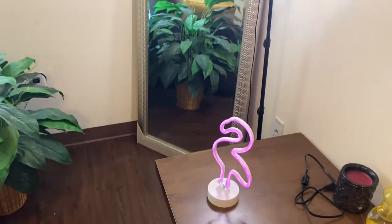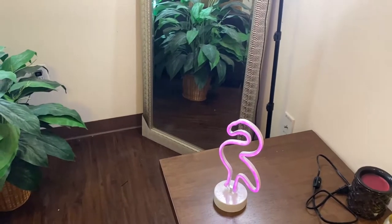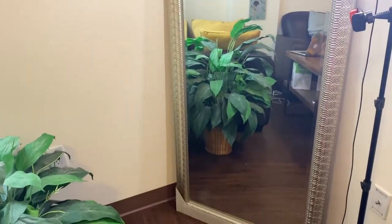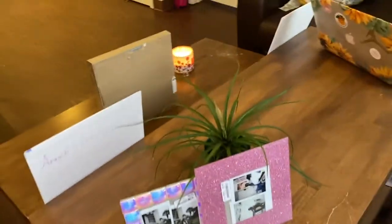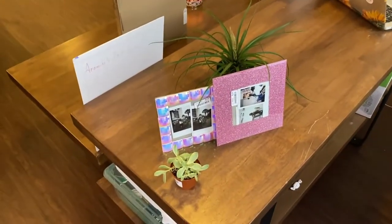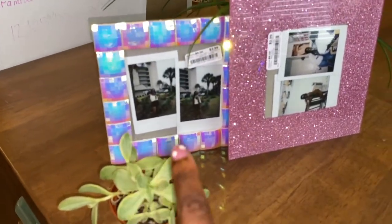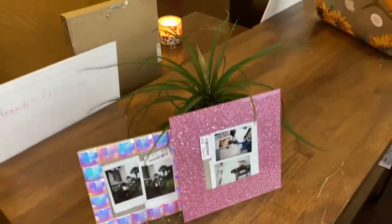A flamingo that I got from City Trends for like $5. And this mirror that I got from Burlington for $30. It was such a steal for this size mirror, and my ring light. Then walking over here, you just have these photo frames that I got from Burlington and plants that I got for my birthday from two of my friends. And in the photo frame, it's just Polaroids until I find actual pictures that I want to print out.